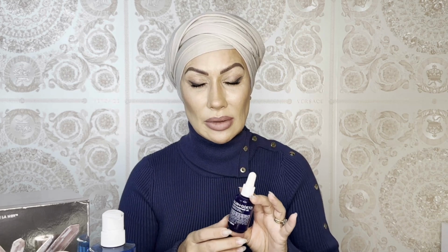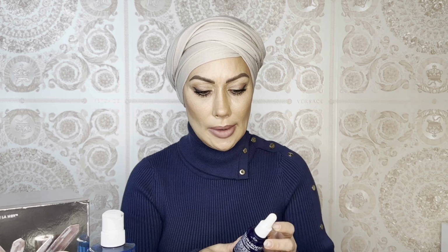However, if I'm having a day where I know I've not drunk enough water or I've not had enough sleep, I do use an oil. And this one that I'm using at the moment is the Malin Goetz Recovery Treatment Oil. I can't tell you what the price is of this one at the moment because it's been such a long time since I purchased this one. I bought a couple and they've lasted me a really long time. But you can find that price out on Google yourself.